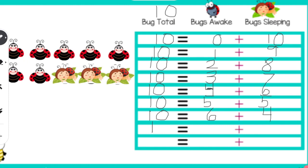All right, so I know I start with 10. Let's count the sleeping bugs first. 1, 2, 3. 3 sleeping bugs. Now start at that 10 number. Put 10 in your brain. Do you picture that 10? Let's count down. 9, 8, 7. So 7 bugs are awake.